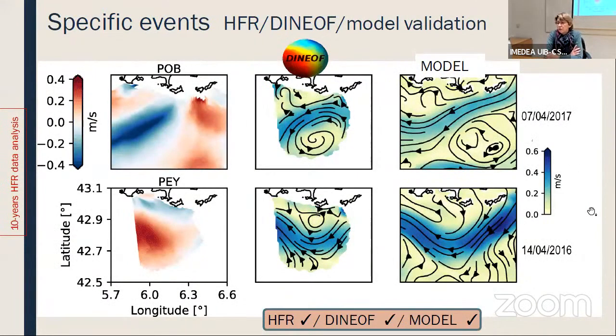So let's see two other situations where you only have one radial. Here you have one radial and here you have the other one, meaning that we are missing one component of the total velocity. This is what DNOF is reconstructing using only this radial and also all the other time series. And this is the model. And actually, if we trust the model, DNOF is doing a good job, and it's true for both situations. Of course, if you have long periods where the radar is not working, DNOF cannot do miracles. So you should also be careful about this reconstruction, but still it is doing good work.